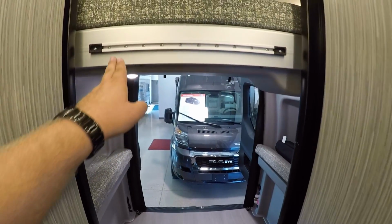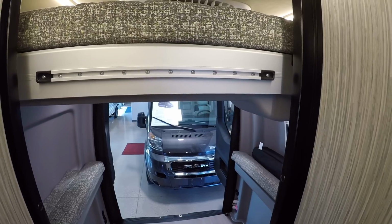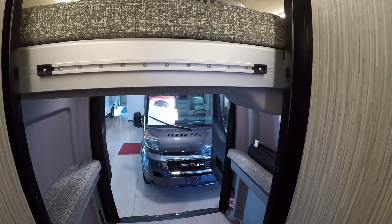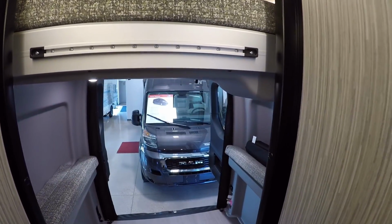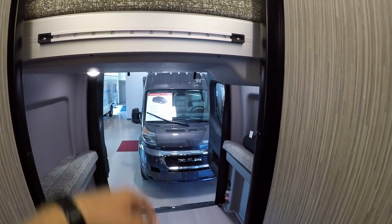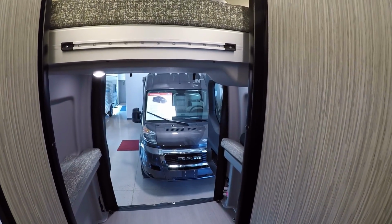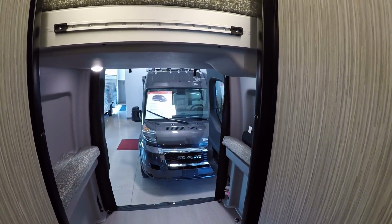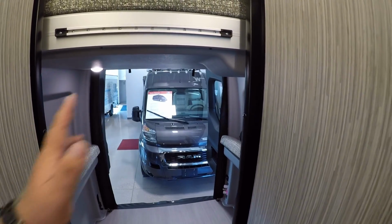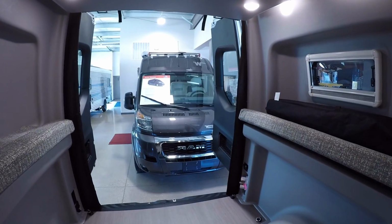And then you have these RAM mounts that are basically all throughout the coach. Those are optional accessories you get from Amazon. They're these little things where you can put your tablet or your phone. They're really all over the place if you wanted to mount a tablet to maybe watch a movie or something like that. They are literally everywhere in this coach. So, no problems there.